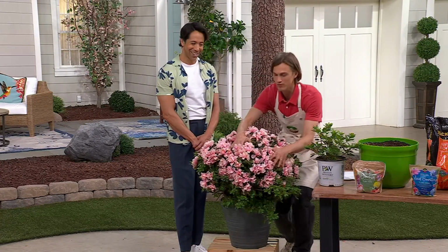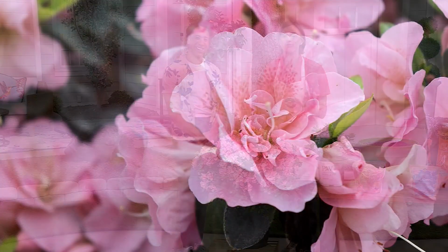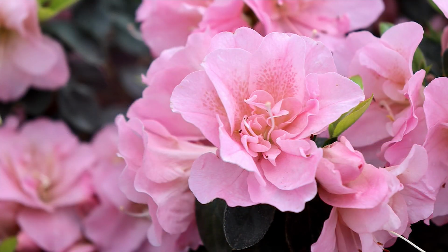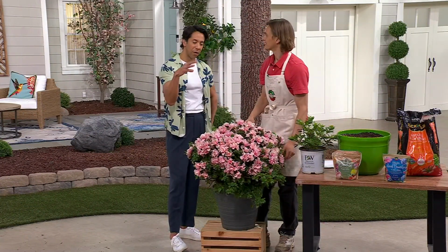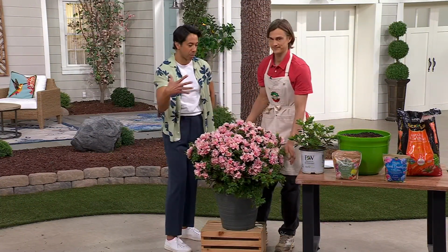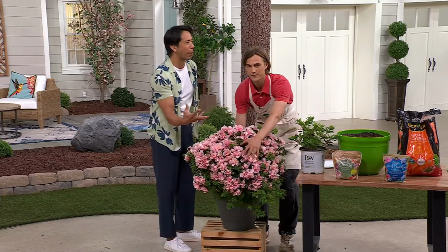Well, no longer is that the case because these Perfecto Mundos are a re-blooming azalea. They're gonna start to bloom in the spring, but they're not going to stop. They're gonna continue to re-bloom from spring to summer to autumn with lovely blush pink flowers just like that. And Steve, do you notice that these flowers have double the layers of petals of a typical azalea? I mean, there's multi-layers of petals that we're looking at here, which is so very special because not only is it going to last throughout the season, but you're getting a super azalea with this one.